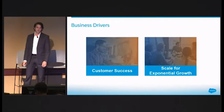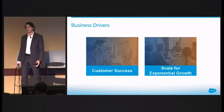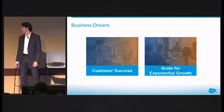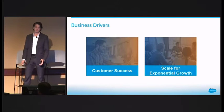I've been here for 5 years with Salesforce. The past two, my team's focus has been on improving our support organization. We started working with Coveo about 2 years ago, and our main business drivers were trying to improve our customer success, mainly through the portal and through the experience they have with our support agents. It's making it possible to scale with the large growth we're having as a company.